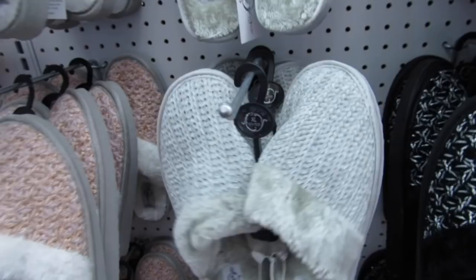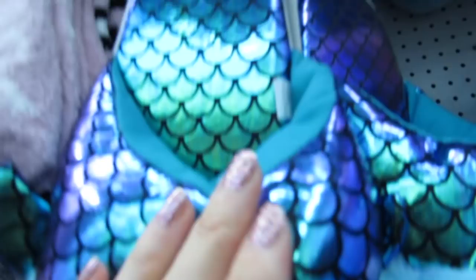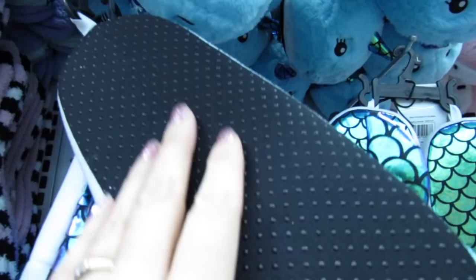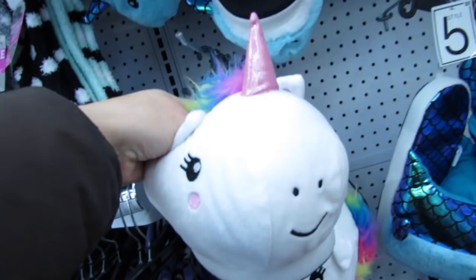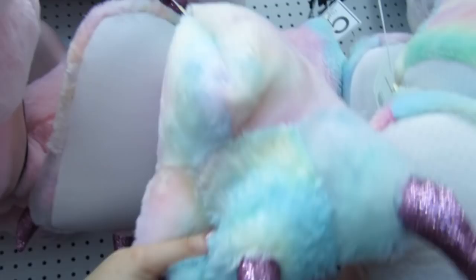And let's look over here. Oh, I love these. These make me so happy. The cute little narwhals. Look at that face. And look at that shine. It is like really big and plushy. And this is what the bottom looks like. It just has a fabric bottom. And they have the unicorns. And the cute little, what are those? I don't know, like little foxies. The little bunnies. The big claw foot.